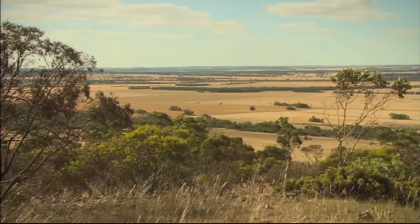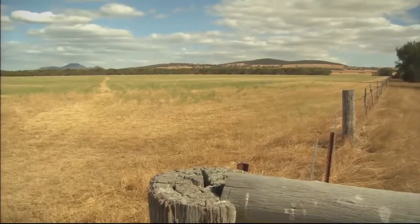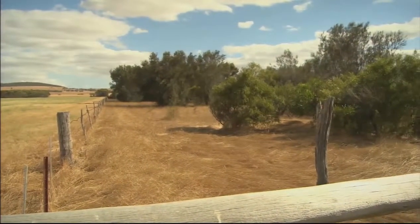We have to try and replicate nature, or else we're doomed to fail down the track somewhere along the line. So by planting trees in the right spot, we're not losing production, we're actually helping with biodiversity, using water on our salt land. We're actually getting soil microbial activity back into the ground, all this sort of stuff. And that all adds to the mix of working with nature and not against it.